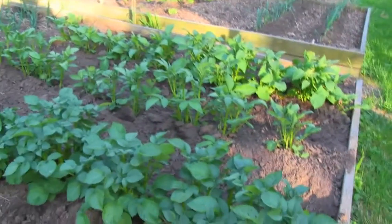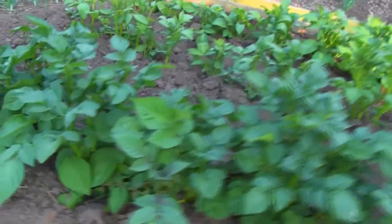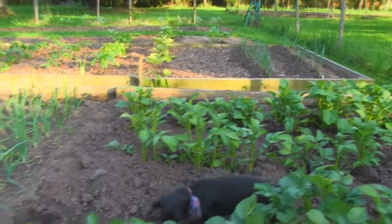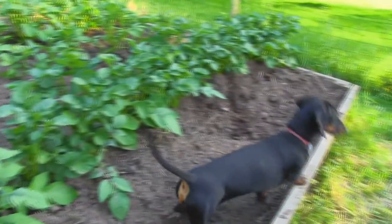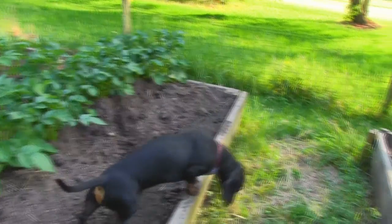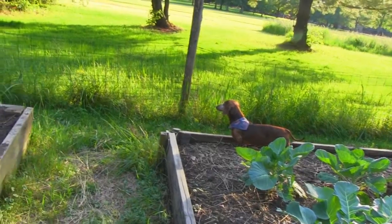Now the potatoes are so far along that I've already hilled them up. You can probably see evidence of that. And they're looking quite healthy, good germination, very, very nice so far. Now, Frankie, don't go digging in there, boy. Just go bark at whatever Jessie's barking at. What's up, Jessie? Oh, the lady next door is doing archery.